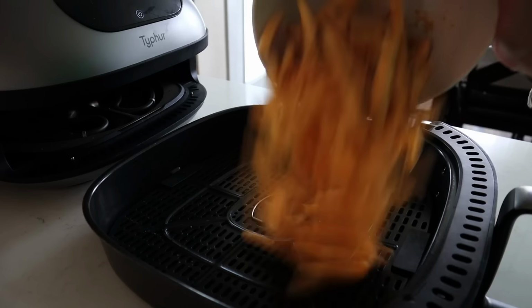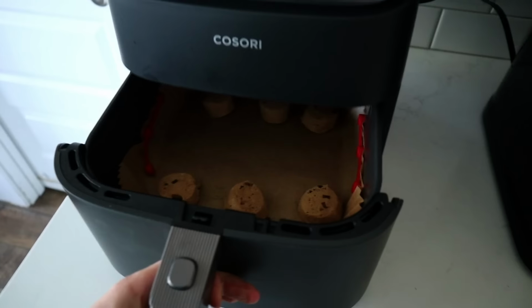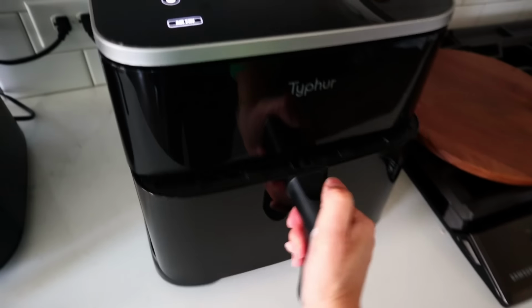To answer that, you're going to come with me to my kitchen, and I'm not going to just review my favorite air fryers. I'm going to put my top 3 forever fryers through a brutal side-by-side cooking battle, and that's going to help you decide which one deserves a spot on your counter. Ready to see it? Let's go.